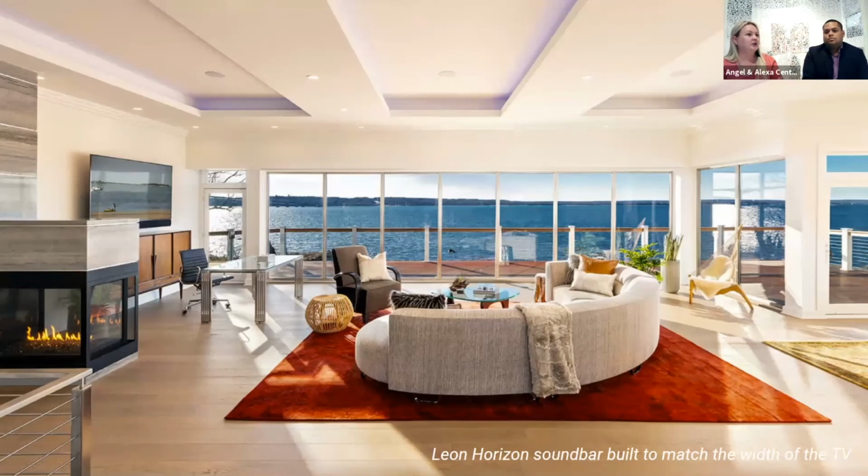And then we look at ways, because they would usually tell us, will I just look at this black screen like this? We're like, well, no, we can match it to the beam on the fireplace, or we can completely hide it. You can put a family picture. You can do moving art. You have so many different options and ways to combine technology.